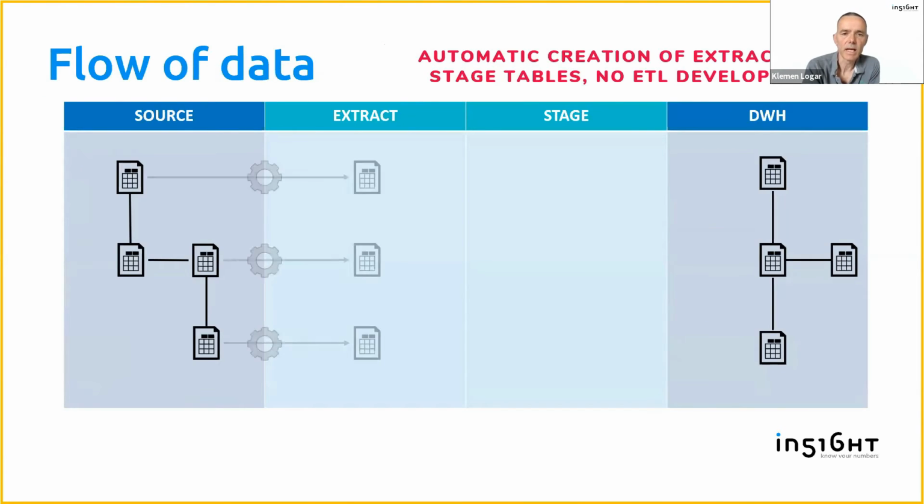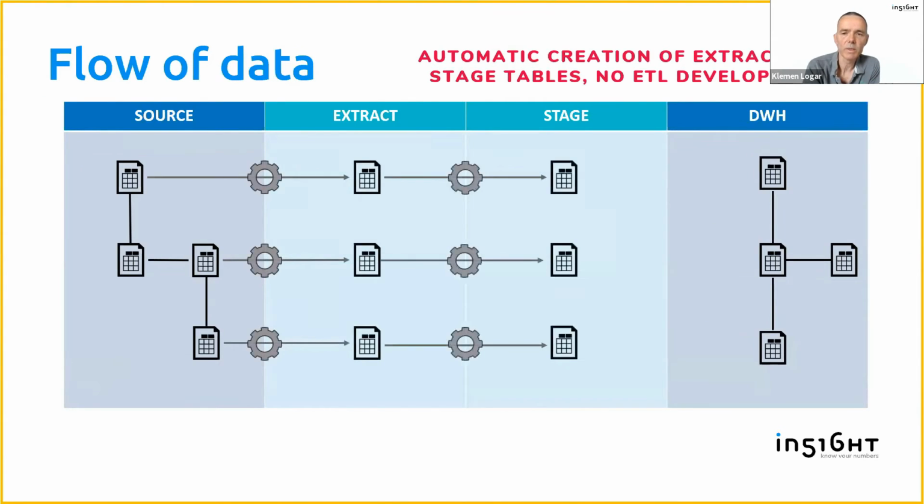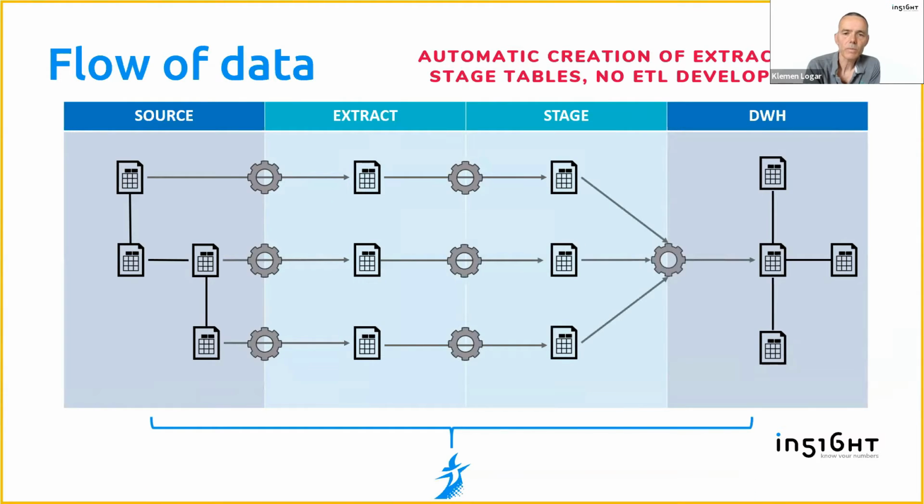Okay, and this is another presentation of how the data goes. This is the type 1, as you may remember from the previous slide. So all the data go from sources to the extract phase, and from the extract phase to stage. Then when everything is loaded, the table goes to the target data warehouse table.